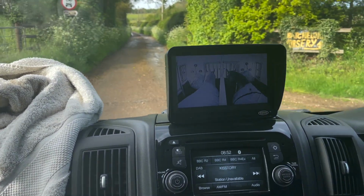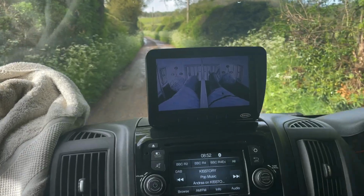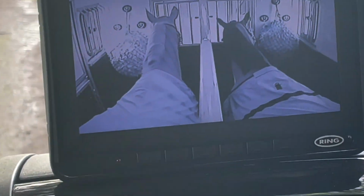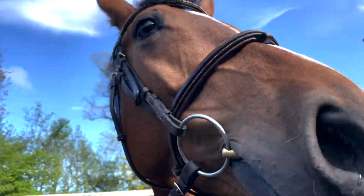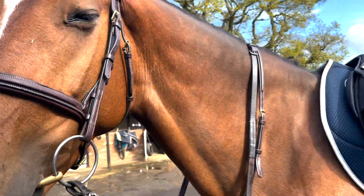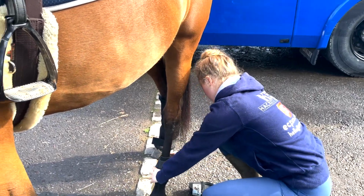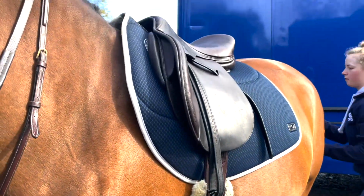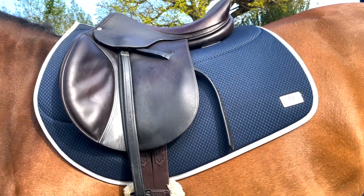Nearly here. I think we've worked out that maybe Zora looks a bit bigger than Tilly. But maybe it's because of her rug. Ready. George has already headed over. Just putting our backy boots on.